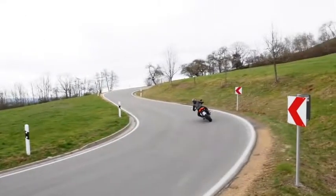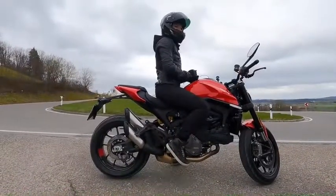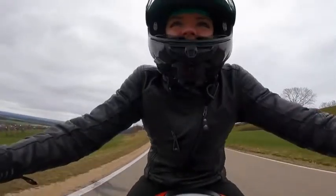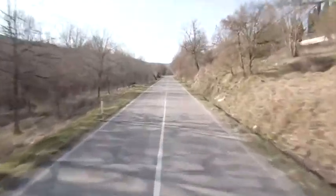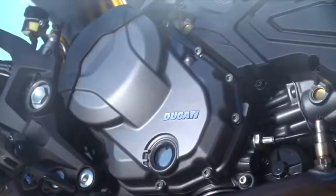So that's a really cool thing about this bike. I'm 1.69 meters, so I think it really speaks to tall riders, but also to smaller riders like me. And as I said, there's the option to have a lower suspension or just a lower seat or a higher seat. But I think this looks good, and for me it worked well in this setup.